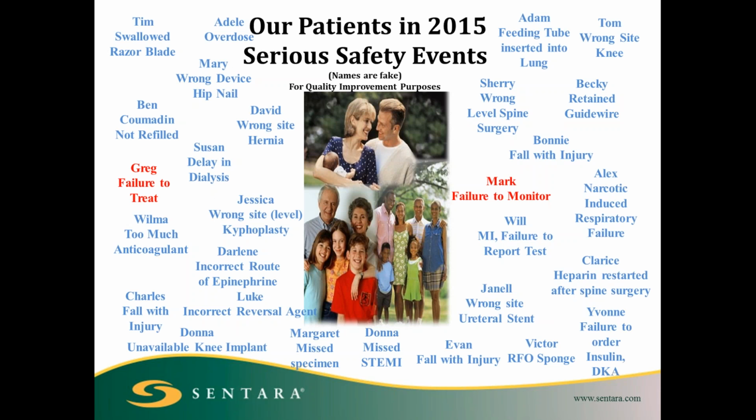Next slide. And as you can see that we have had some shortcomings. We've had people that we've harmed, and we take every one of these very seriously. So how do we decrease the numbers of serious safety events in our system? How do we learn from these issues? And how do we go from having these events to having more dynamic non-events where people don't get harmed, but we can learn from those things?